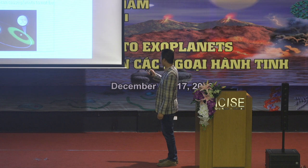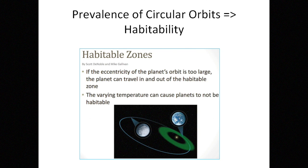And the implication for habitability: we find that circular orbits are very common, which may have a very important implication for habitability. If the eccentricity is very large, then the planet can travel in and out of the habitable zone, and such a varying temperature situation can cause the planet not to be habitable.